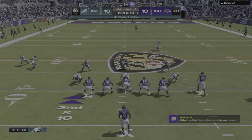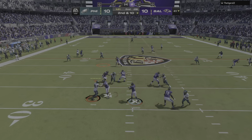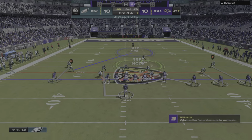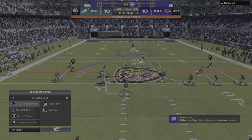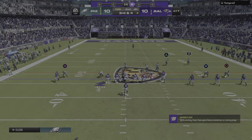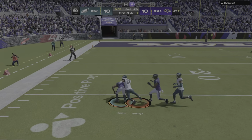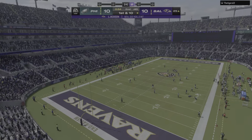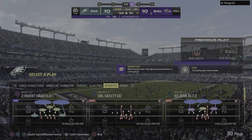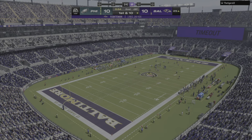Here now is second and 10 again from the 41. Jackson now. That's complete. And Zay Flowers with it. They'll get to the line here, but remember, it's also third down. Jackson. As they get the stoppage with a little over 50 seconds to go in the first half.